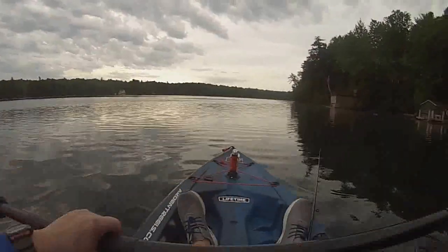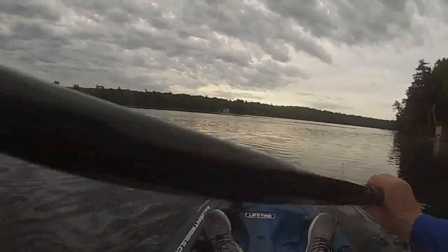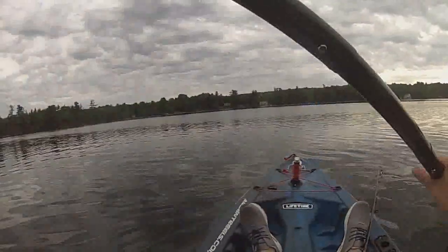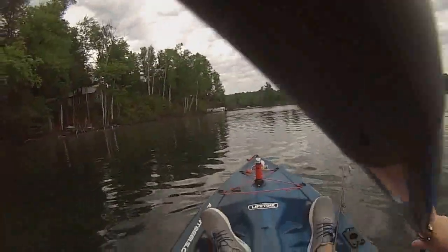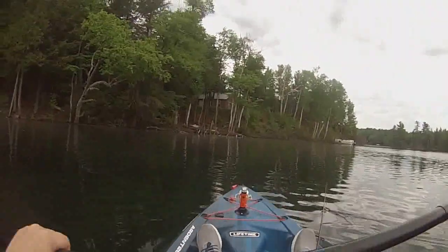Some pretty fancy kayaks out there for fishing, but I guess you got to start somewhere. Plus, this is a good way to lose some weight. I want to hit this structure right here, if you can see it in there.